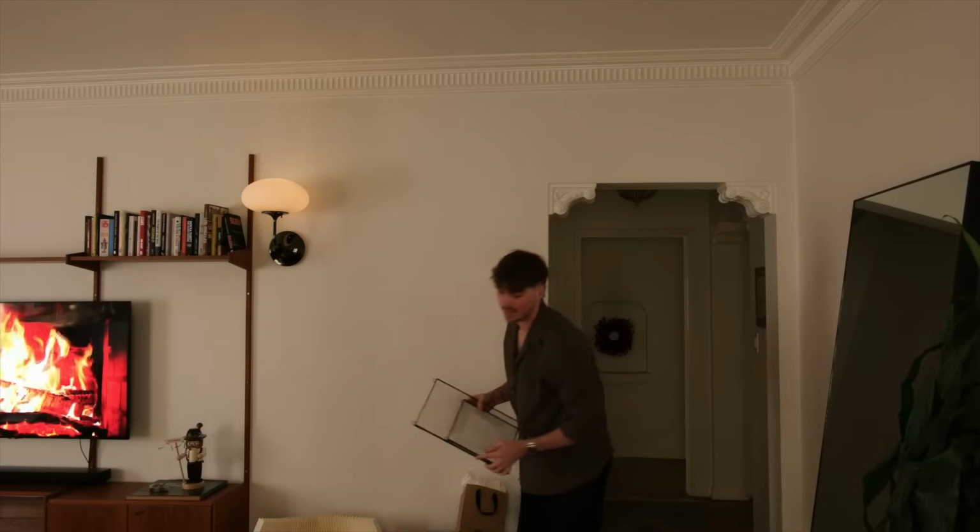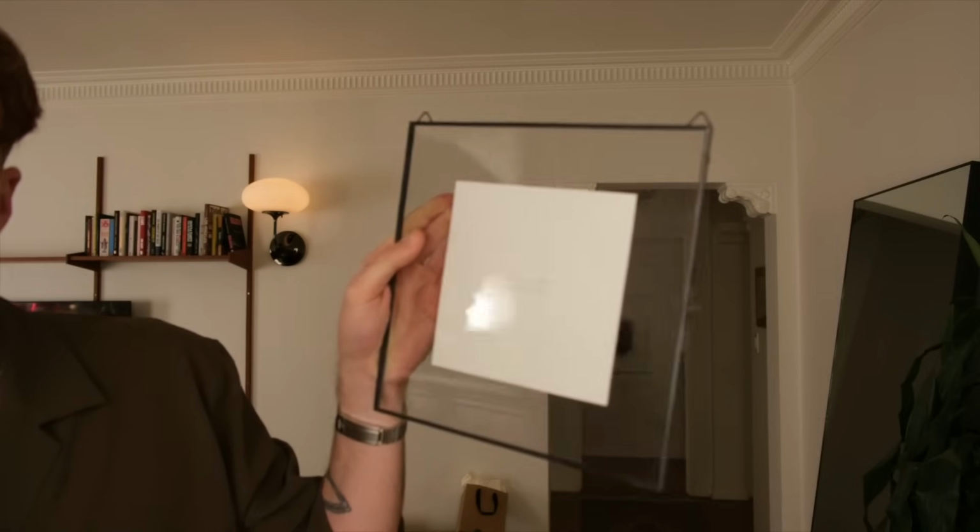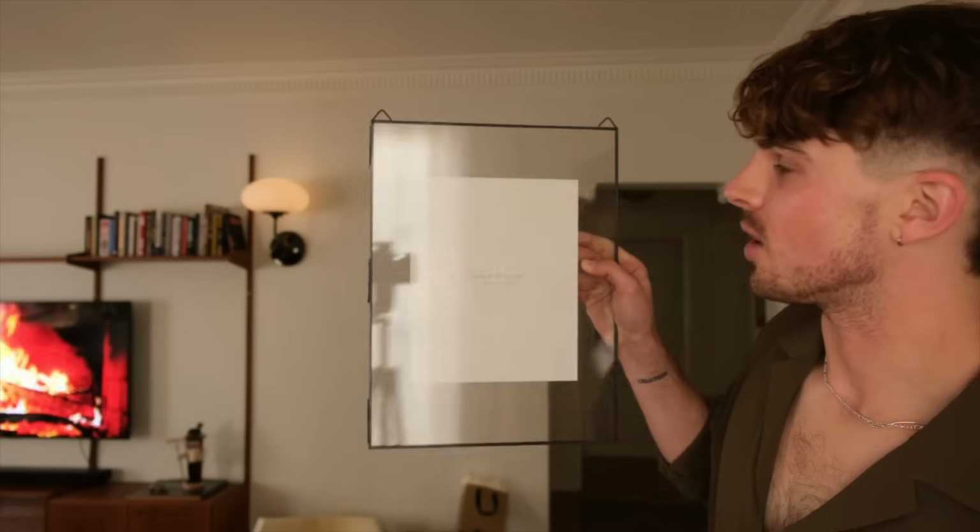Now I'm gonna show you the picture frames. If my apartment needs one thing, it is photos and artwork. I'm trying to show this in a way that doesn't reflect, but I thought these picture frames were really cool. They've got a metal frame, and I got this square one and also this 8x10.